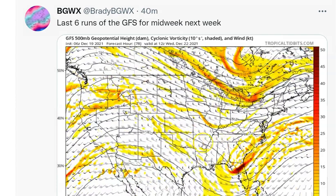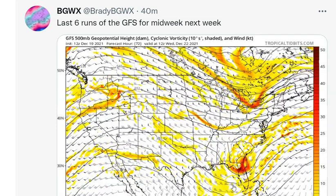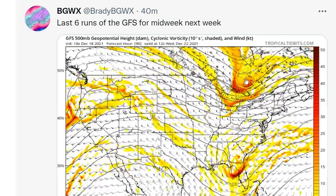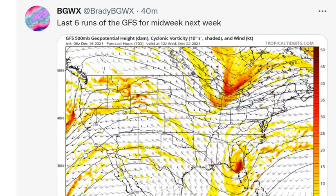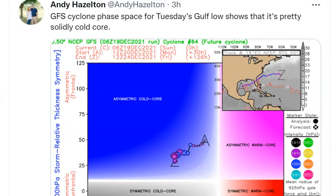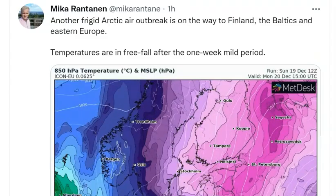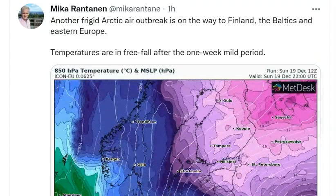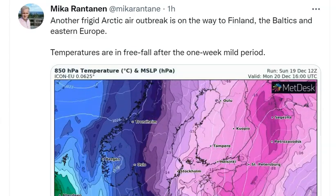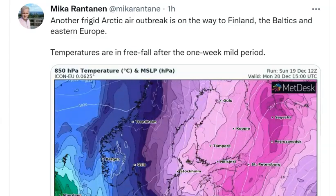BG weather, Brady tracking the 2 lows. One that'll be headed towards Florida, and then one that'll be headed towards the northeast over the next few days. This is on Tuesday. But we'll be tracking it, and Andy Hazleton says it's definitely solidly cold core. Europe is getting another Arctic frigid air outbreak on the way to Finland, the Baltics, and Eastern Europe. Temperatures are in free fall after the 1 week mild period, says Mike Randinen.